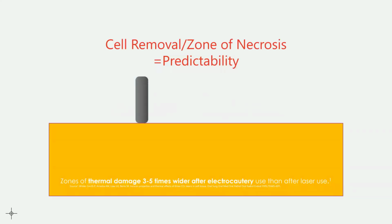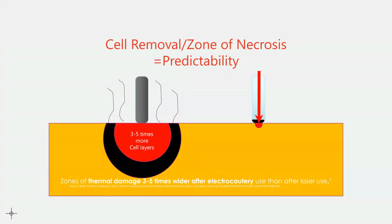To show it to you schematically or in a picture, to give you an idea of the level of thermal damage of an electrosurgery on the left versus a diode on the right, you can only imagine that our patients will be much more comfortable after diode surgery as opposed to electrosurgery, and your risk of recession is far, far less with a diode versus electrosurgery.